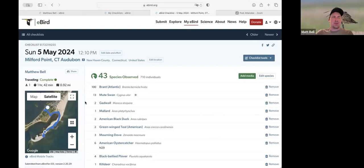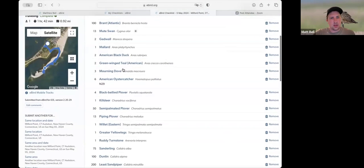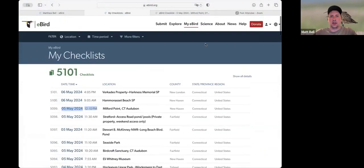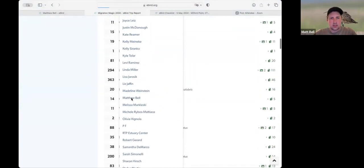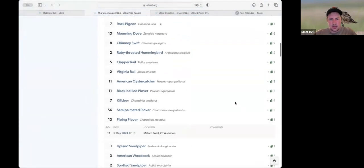I'm trying to think if there's another example, but yeah, so you can willingly hide things. We can test something. What did I get? I got piping plover yesterday. So let me hide from eBird output and see if it takes the piping plover off my list. No, it did not take piping plover off of my list. It still shows your list, so people can still find it through the trip report, which is an interesting feature. I'm going to make a note of that and email eBird.